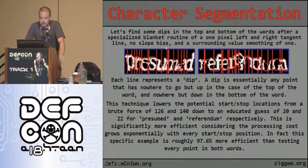Okay, so for the character segmentation, I find some dips in the top and bottom of the words after a specialized version of my blanket routine. You can see how, if you ignore the vertical lines, the blanket routine goes into the crevices of each character. And whenever it falls deep into one, there's nowhere to go but up, and that is where I marked a line. Those are the start and stop points that I'm going to use to test for each character. It makes it a lot easier than trying every single point.